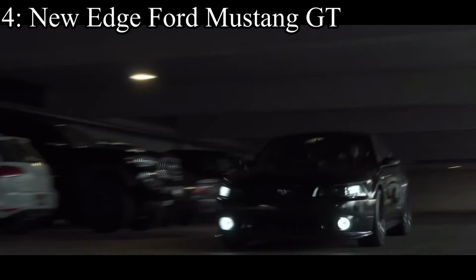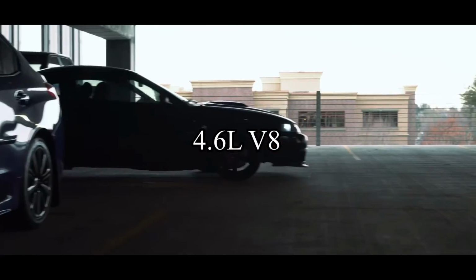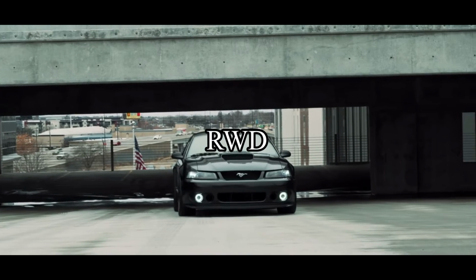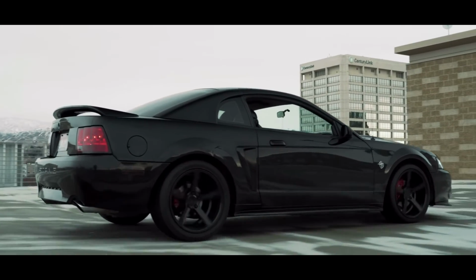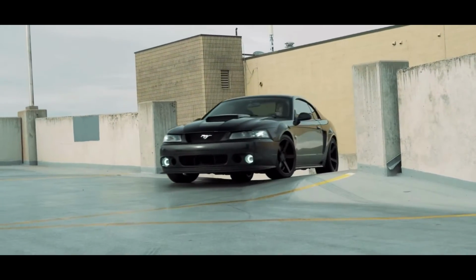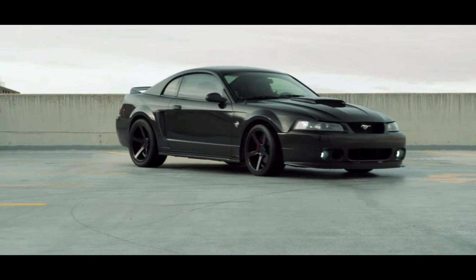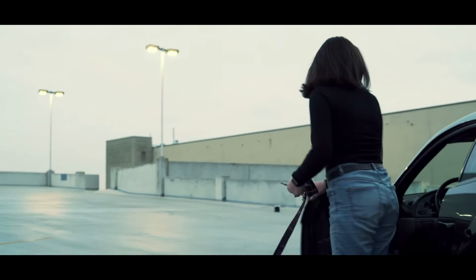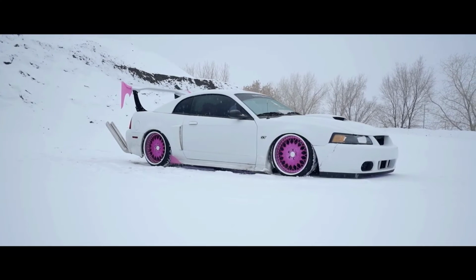Number 4 is the new Edge Ford Mustang GT, which comes with a 4.6 liter V8 that makes 260 horsepower, and it was rear-wheel drive. And now, before you Chevy guys get your panties in a bunch and start coming at my house and start beating me up and slapping me around like I'm a pinata, I'm not the biggest muscle car guy out there. So from the outside looking in, from just a guy with an unbiased opinion, under $5,000, I would much rather have the new Edge Mustang GT than the Catfish Camaro that has a V6 in it.